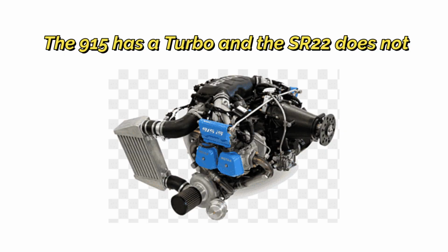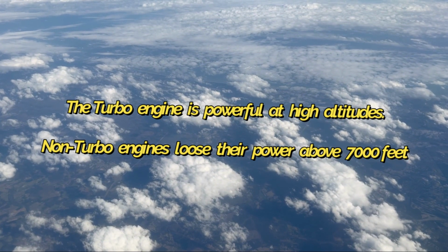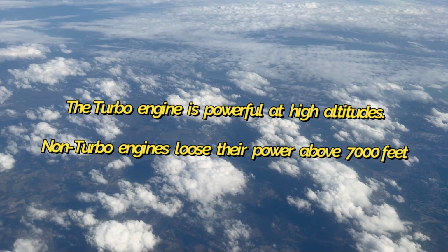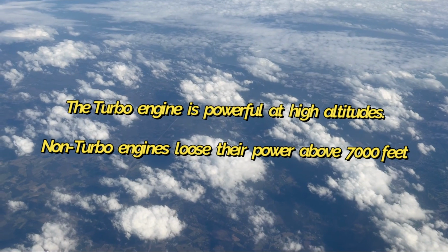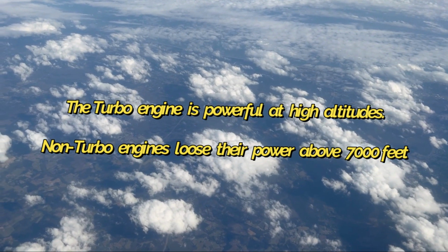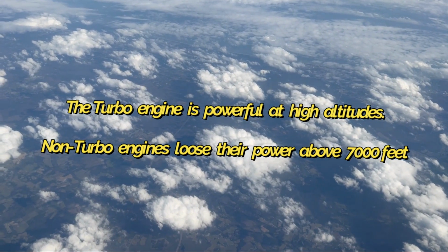The 915 has a turbo, and the Cirrus SR22 does not have a turbo. The turbo engine is powerful at high altitudes. The non-turbo engine loses its power at about 7,000 feet. It can no longer sustain the good sea level power once you get above 7,000 feet.